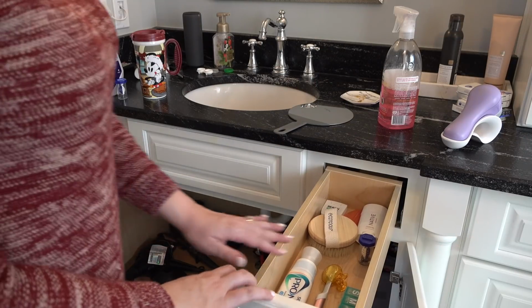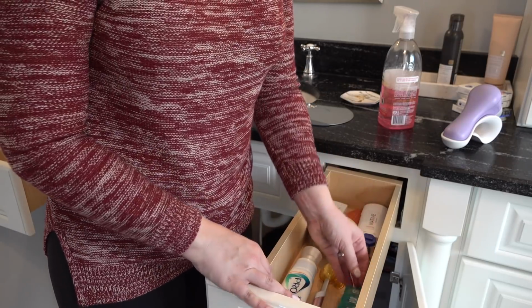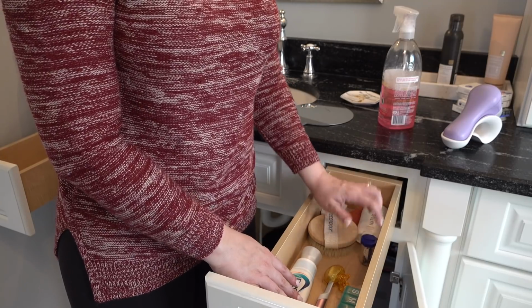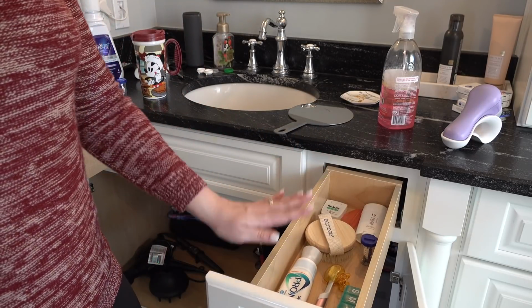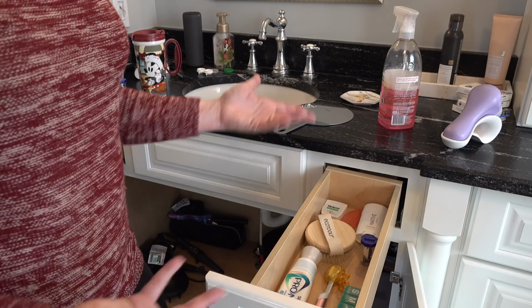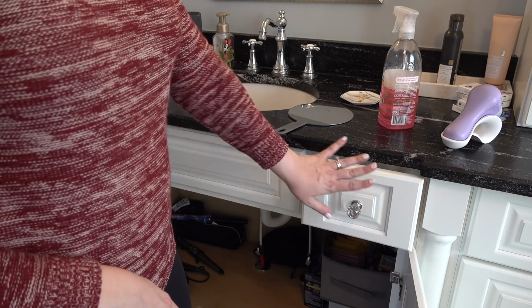I like the simplicity of this where I just have my vitamins I take every day. Yes, I'm an old lady. My toothbrush, toothpaste, floss, deodorant, my contact solution case, and my dry brush. It's simple. I can see everything. I usually do a good job keeping this pretty cleaned out because that's all I keep in there, so it's not easy to get all messed up, which is nice. So I do like that.